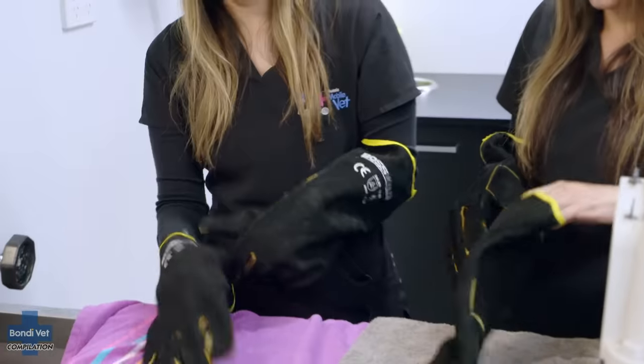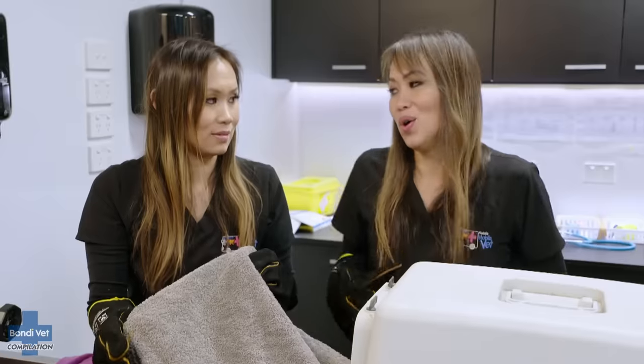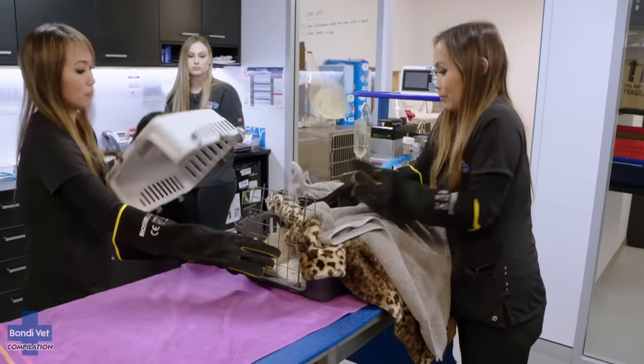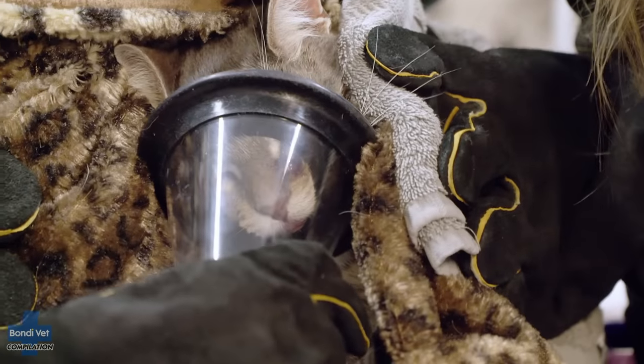Defense mechanisms we brought today: garden gloves for each of us, big fat towel. Right, gowned up, ready to go. Ready to go. So I'm gonna open. Go, go, go, go, go. That's good. Despite his reputation, Paco barely puts up a fight.